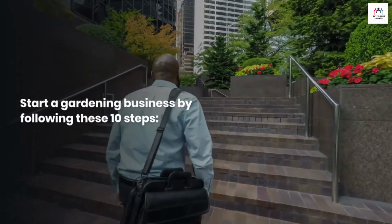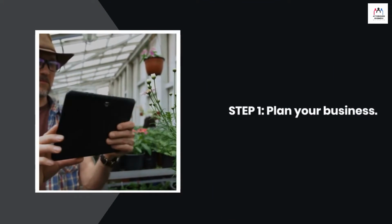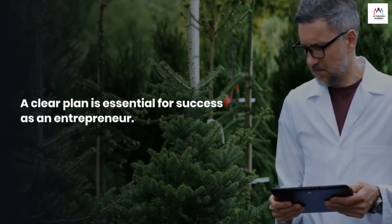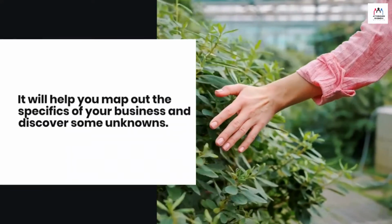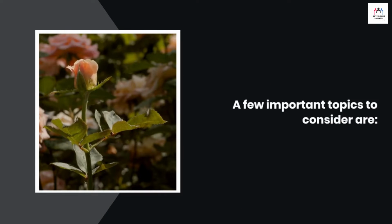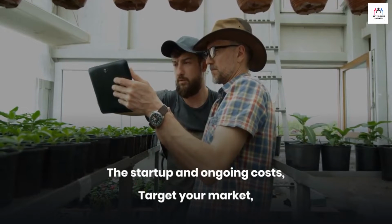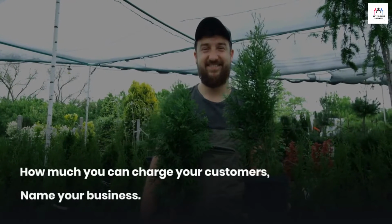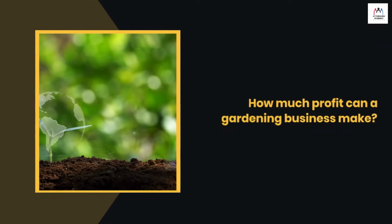How to start a gardening business? Start a gardening business by following these 10 steps. Step 1. Plan your business. A clear plan is essential for success as an entrepreneur. It will help you map out the specifics of your business and discover some unknowns. A few important topics to consider are the startup and ongoing costs, target your market, how much you can charge your customers, and name your business.